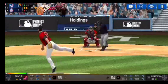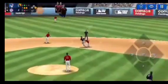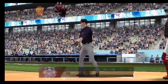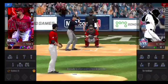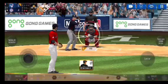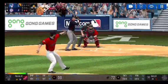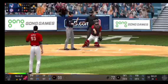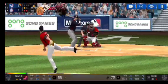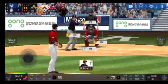Here's the windup and the pitch. Throw to easy out. Two outs. Runner on second. The batter's stepping up to the plate. Here's the windup and the pitch. Perfect pitch for a strike. Strike one. He delivers. Swing and a miss. Strike two.